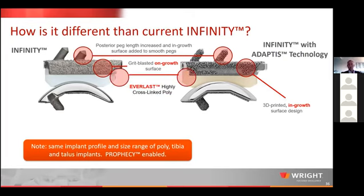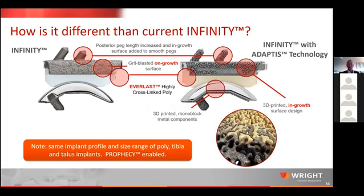We also have a new poly, a highly cross-linked poly we'll talk about in a few minutes. That's a big change to this ADAPTIS Infinity that was not available before.